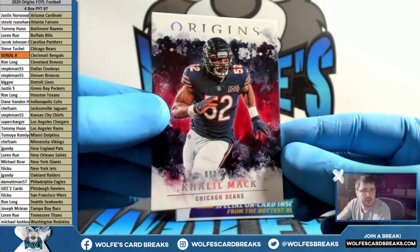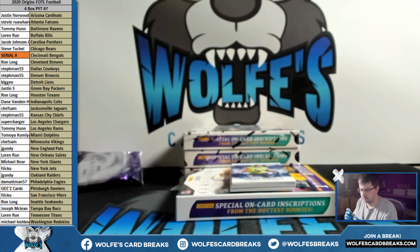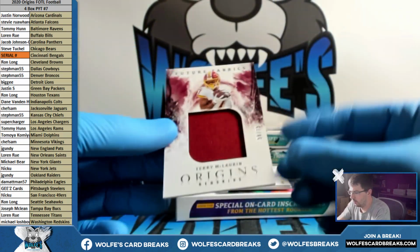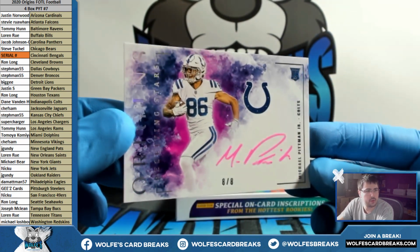All right, Khalil Mack, number /299, Bears. First off the line, exclusive, 10/17, purple parallel, Le'Veon Bell for the Jets. Terry McLaurin, jersey, number /75.